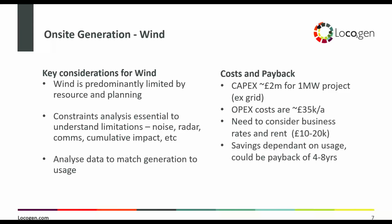Then you're into that kind of energy generation analysis, mapping out to see how much that wind profile matches the generation. It tends to generate a little bit more in winter than in summer. It will generate day and night, but it's variable. So you get windy days, you get not windy days. For a 1 megawatt turbine project, you're probably looking at something around 2 million quid, excluding grid costs. It assumes that we can do with limited or no grid upgrade fees in there. So again, that needs to be considered.